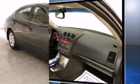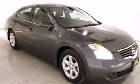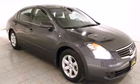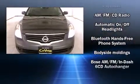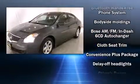All of the premium features expected of a Nissan are offered, including delay-off headlights, front and rear reading lights, one-touch window functionality, a trip computer, and air conditioning.